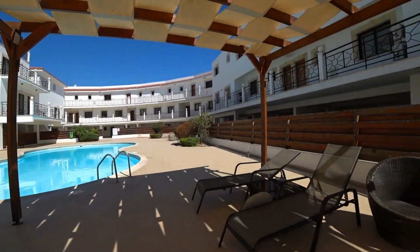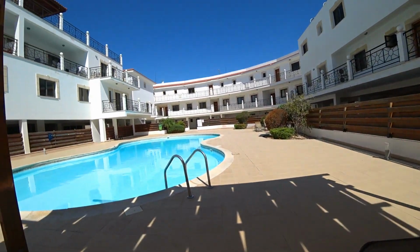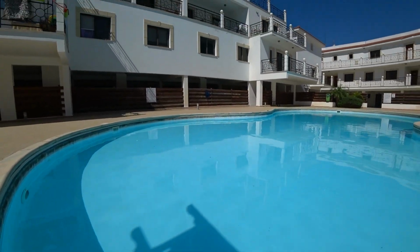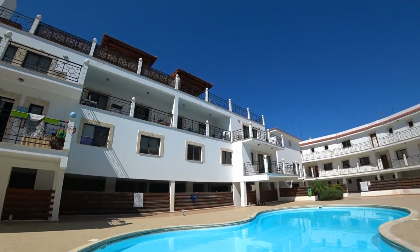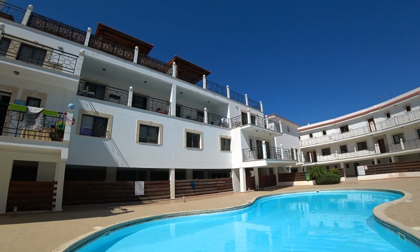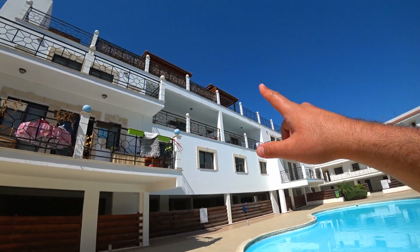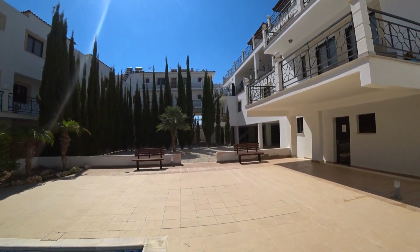This is the pool. Let's see how is the water. That's not too bad. Okay, so that's our apartment there. Not our apartment, the rented one. This one is busy upstairs over there. I've seen some people, but a lot of them are empty.